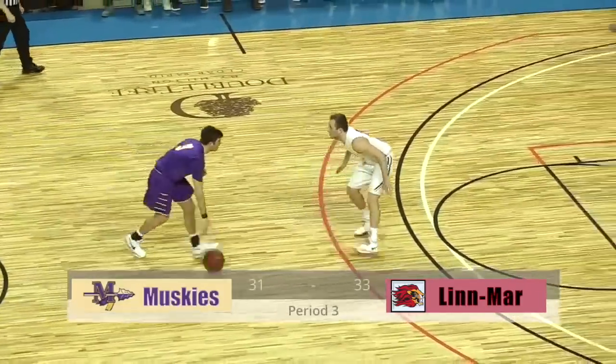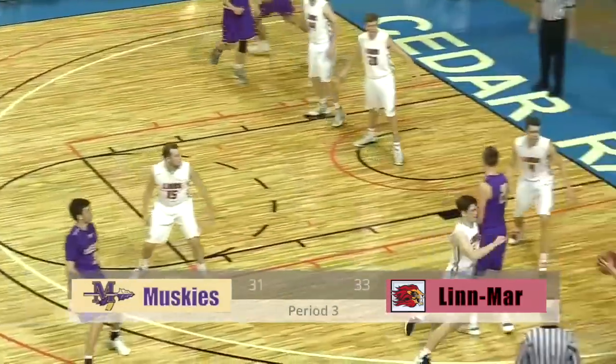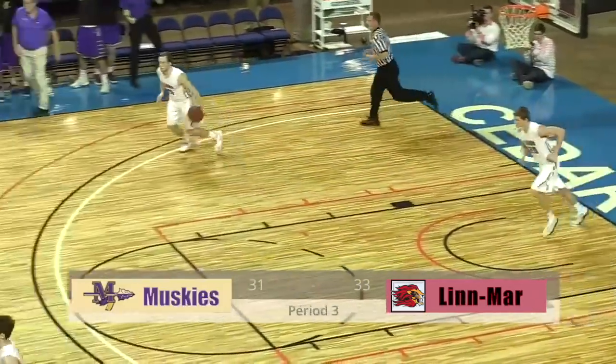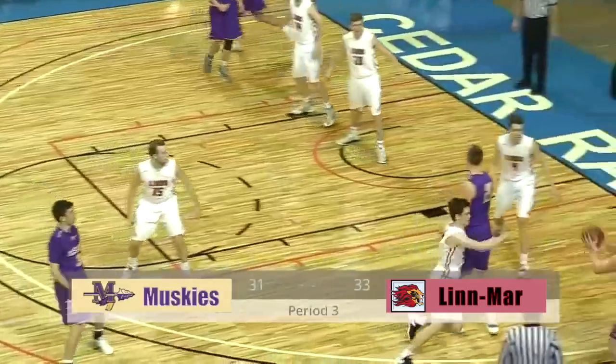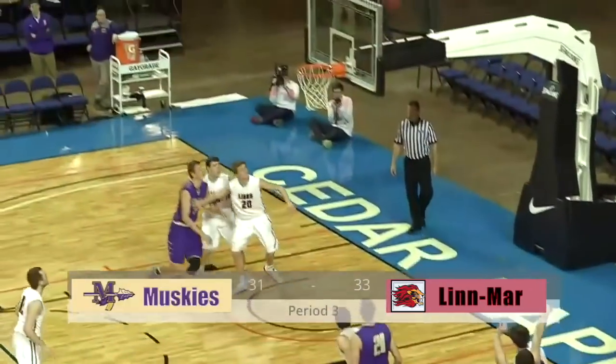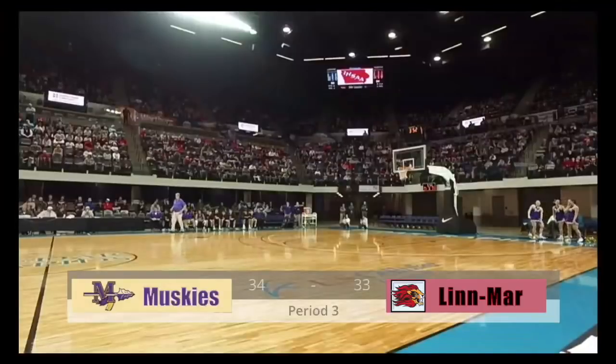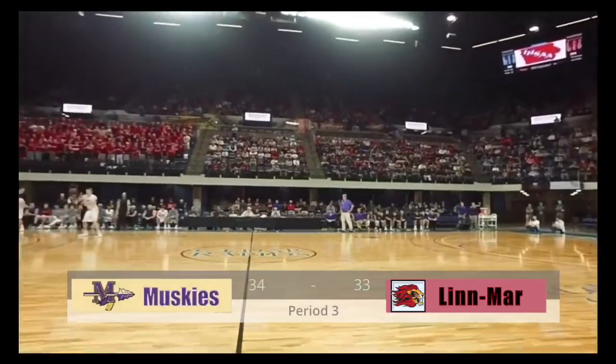Hutton now as we restart the game. He's guarded by Ruff, swings it to Falk, three in the right wing. Good! Jackson Falk knocks down a three, and the Muskies go back up 34-33, and that's Jack's second three of the night. He's intense. He knows what the goal is.